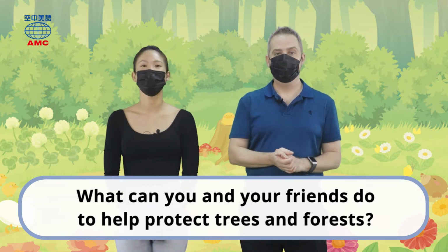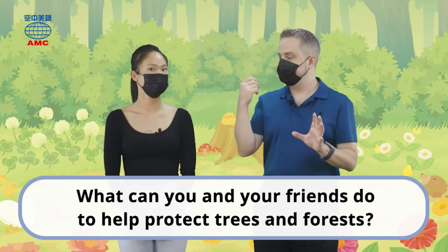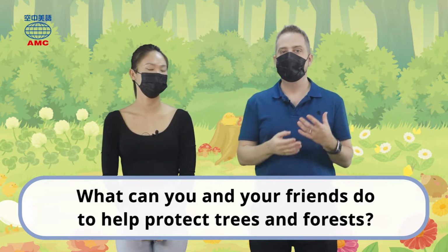That's definitely a good one, planting more trees, but also we don't want to go into those forests and leave trash, cut them down, mess them about.